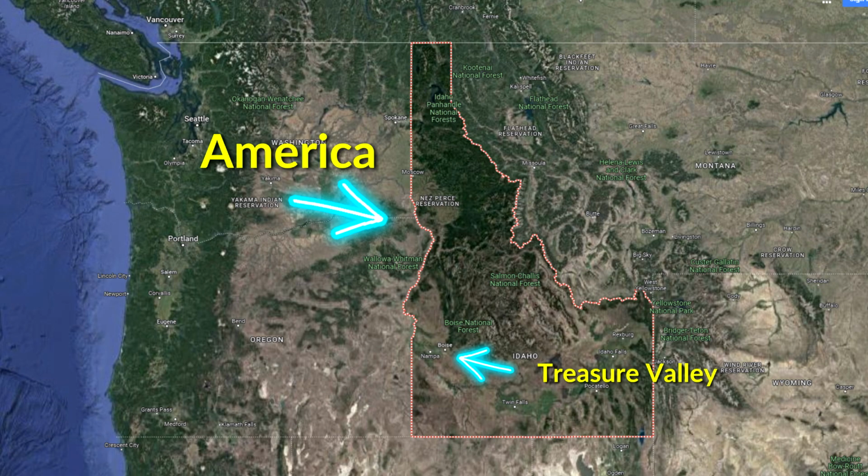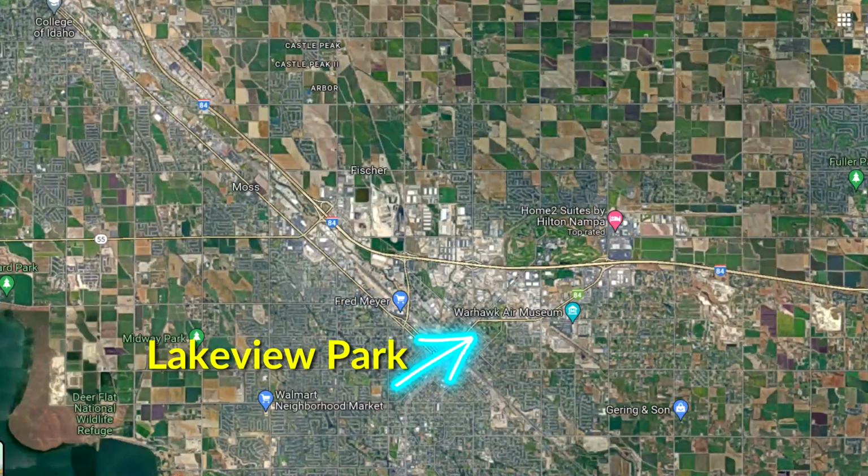Oh, hey, where am I at? This is Lakeview Park in Nampa. Beautiful fall day. Oh, it's gorgeous out here. I wish you were here to enjoy it with me, but let's get right to that first house.